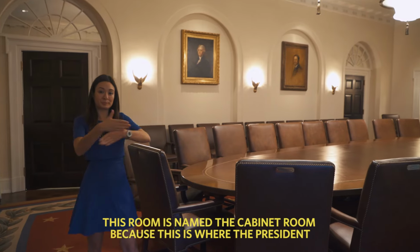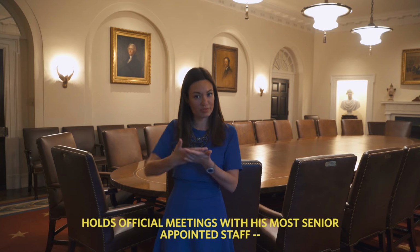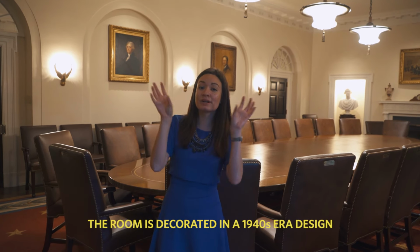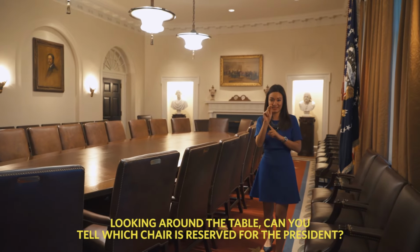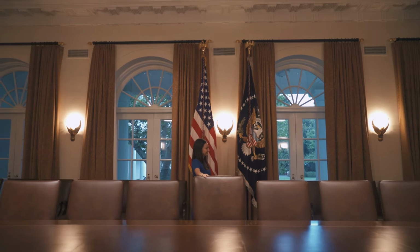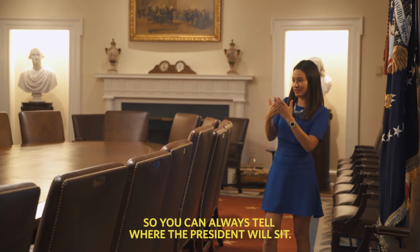This room is named the Cabinet Room because this is where the President holds official meetings with his most senior appointed staff, known collectively, of course, as his cabinet. The room is decorated in a 1940s era design inspired by President Franklin D. Roosevelt's time. Looking around the table, can you tell which chair is reserved for the President? It's easy to spot because it's the only chair that is slightly taller than the rest, so you can always tell where the President will sit.